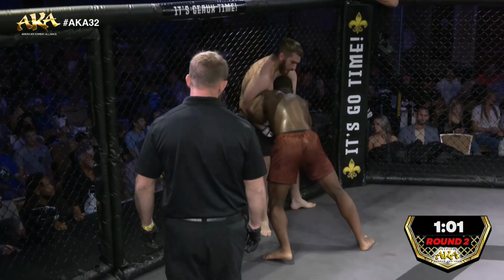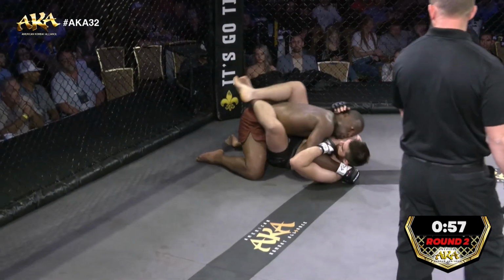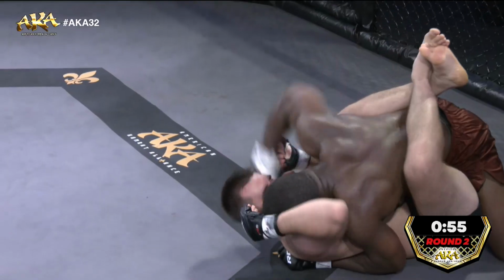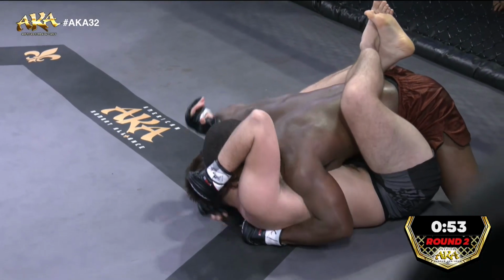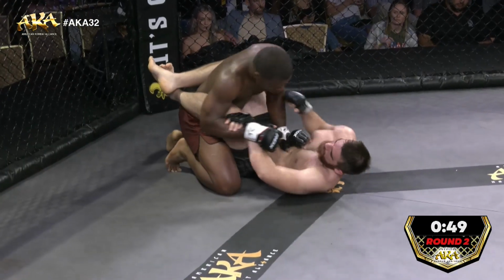They're back to their feet, back to a neutral position. Again, if you just look at his posture, nice little single leg dump there again. Flash MMA, they can grapple now. This is good. This is good, guys. Sampy did a good job not accepting that.